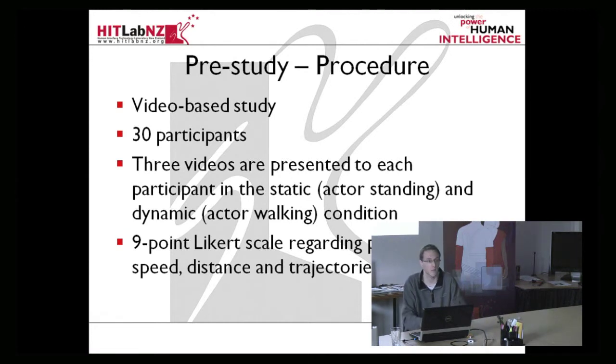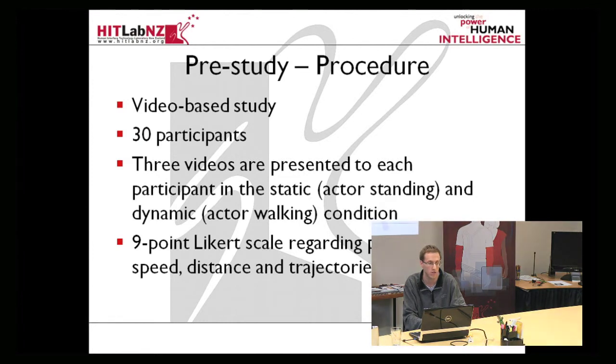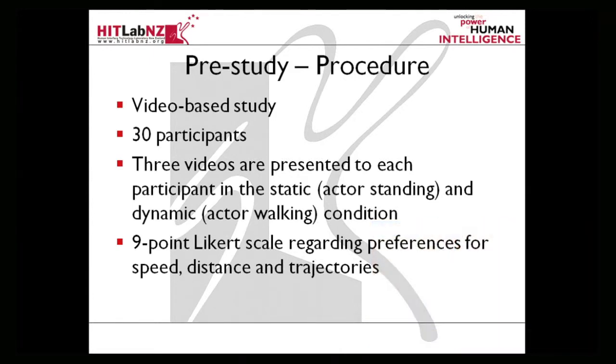About the procedure of the first study, we used a video-based method. We conducted the study in lab settings using the pre-recorded videos, as I have mentioned. There were 30 participants recruited. We used the University of Salzburg blackboards to recruit them, so the majority of them were university students.